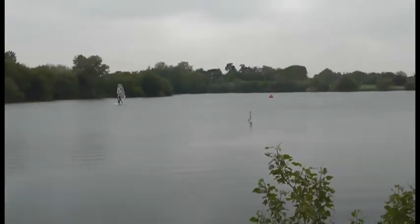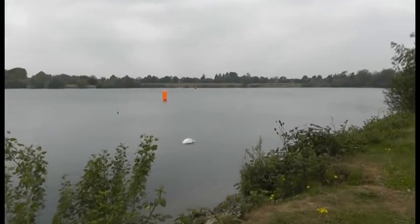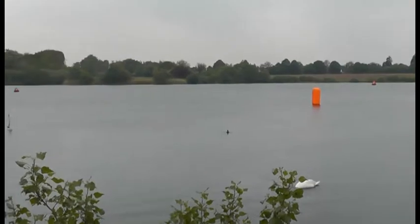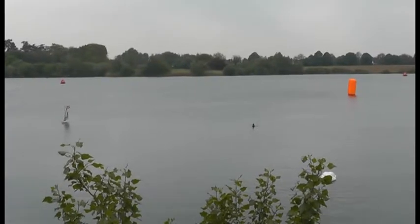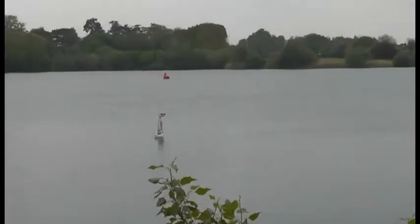There's a headless swan. Yes. Oh, he's just... Right. Yeah, he was. There we go. Headless swan. I mean, much more interesting than watching the boat. But what's more interesting is where we have a close encounter. Well, there's a chance of that as well. Well, he's doing pretty good.